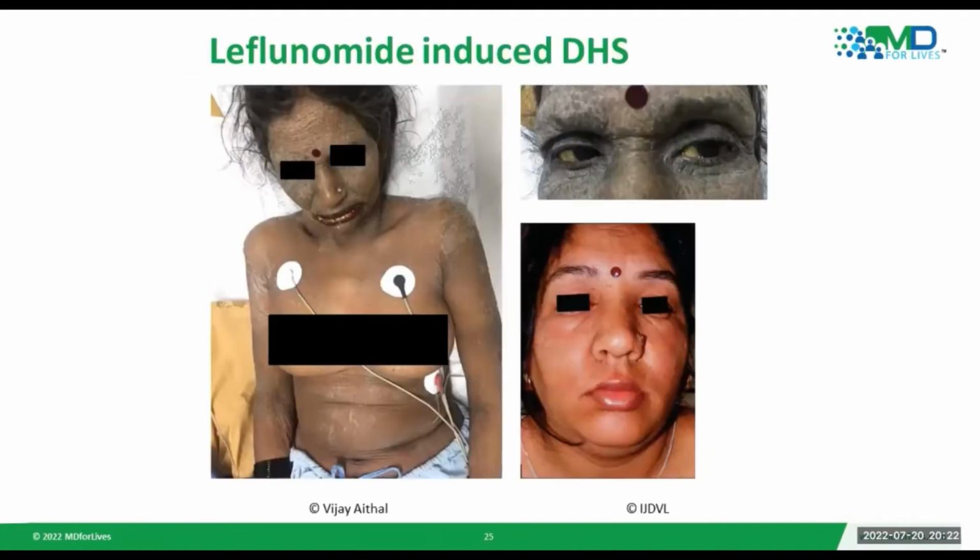So this is one of our patients. This is the characteristic presentation, a generalized rash, which is exfoliating at many places. And one cannot appreciate the erythema because of the dark skin. Otherwise, there is definite mucosal involvement with ulceration on the lips. There's a definite periorbital edema. And this patient definitely has icterus, which suggests that the patient has liver involvement. This periorbital and facial edema is a telltale sign for drug hypersensitivity syndrome, which is usually not seen with the other SCARs.